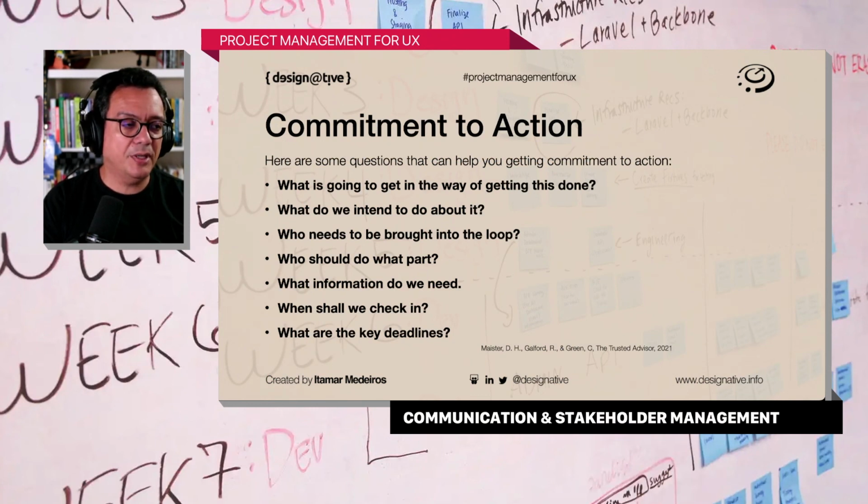Who should be doing what part of the execution here? What information do we need? When do we check in? What are the deadlines? This is the kind of stuff that's going to go a long way into making sure that when we decide, people commit, and then we are able to execute.